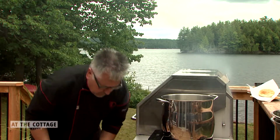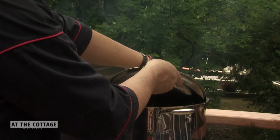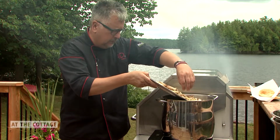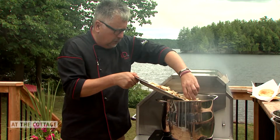So our fries, again, we blanched them off with some water. Now we're just going to slowly put them in. You don't want to go too fast with this, because you don't want the oil to splatter. And our oil's nice and hot. It's about 350 degrees. And it's going to come up a little bit, so you just want to make sure that you again, take it nice and slow.